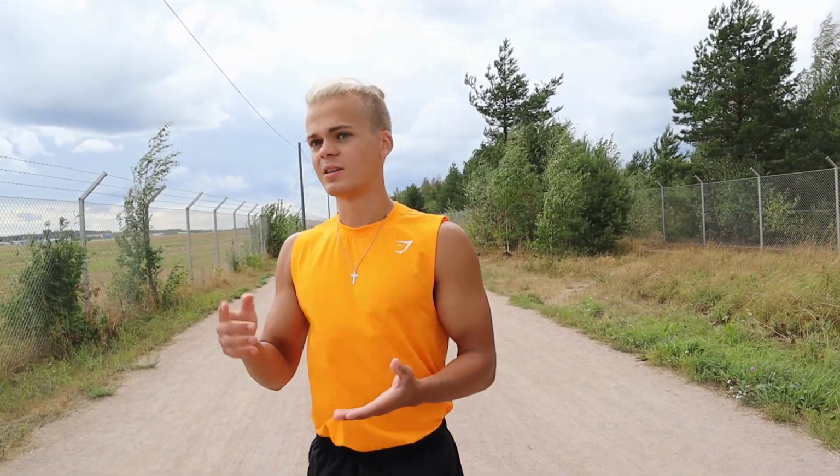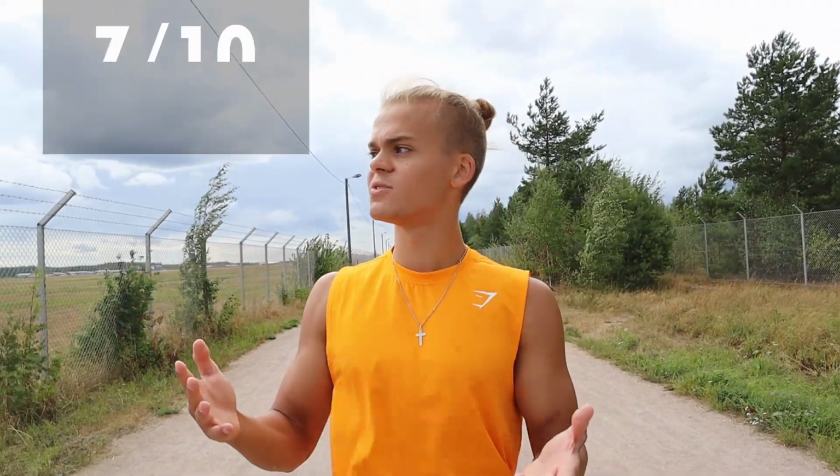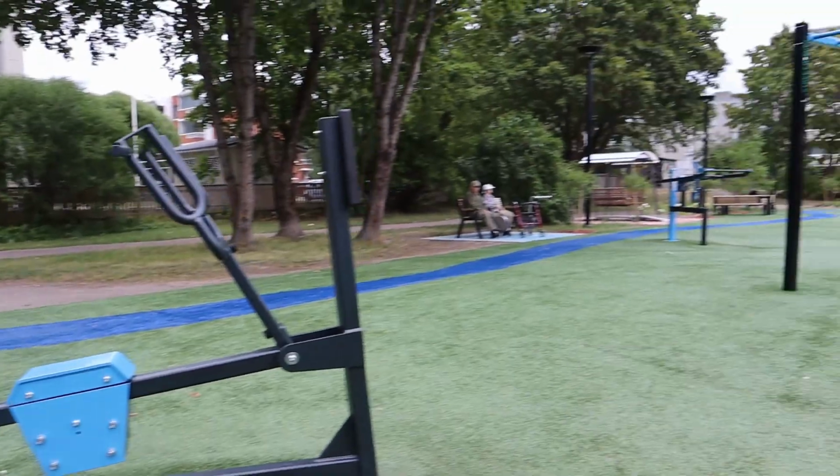Had some really nice machines, some basic pull-up bars and stuff like that, and there is a 7.7 km long running track, but I don't really care about that because I despise running, so I would give this one 7 out of 10. Just let me fall to my grave.